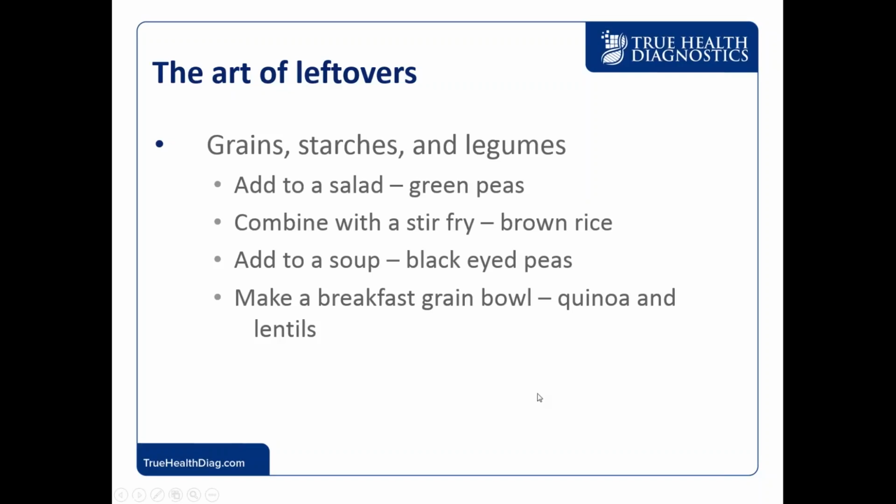All righty, your grains and starches and beans. You can add green peas to a salad. You can throw that brown rice in a stir fry. Black-eyed peas, we might not think of putting something like that in a soup, but any of those beans can go in a soup.